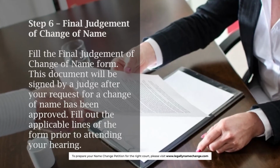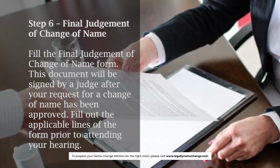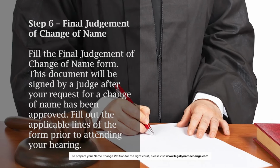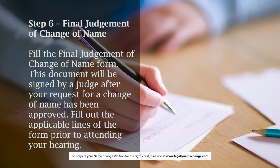Step 6. Final Judgment of Change of Name. Fill the Final Judgment of Change of Name form. This document will be signed by a judge after your request for a change of name has been approved. Fill out the applicable lines of the form prior to attending your hearing.